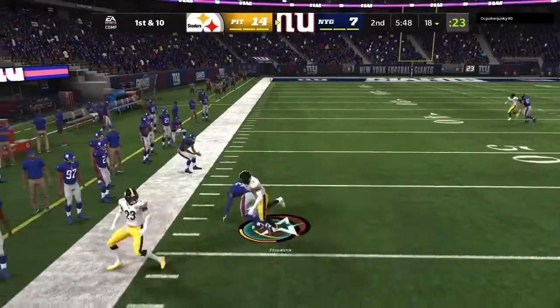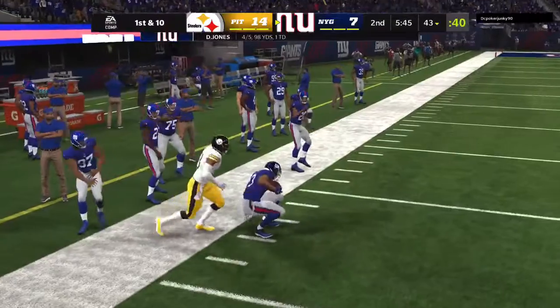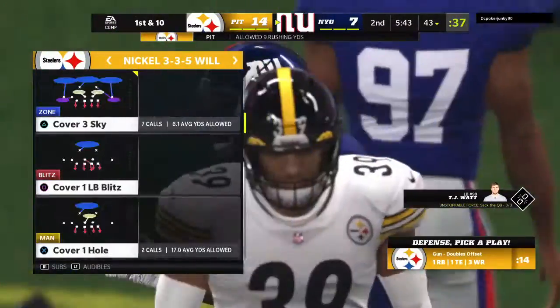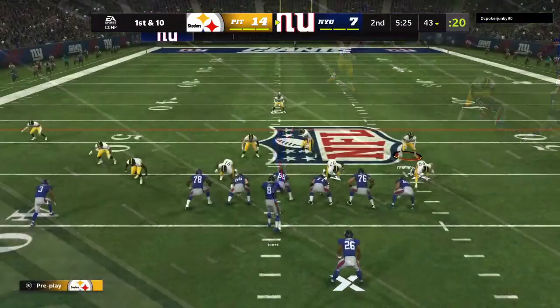They're throwing here to start the drive as they connect left side. And they're going to get this beyond the 40 before he's taken down. Call that a very strong gain of 24.